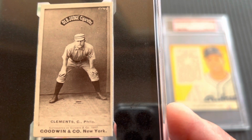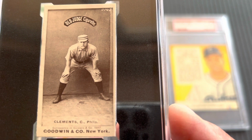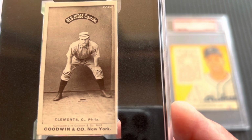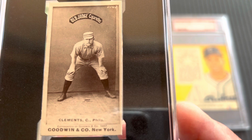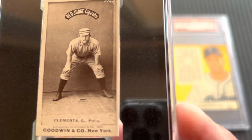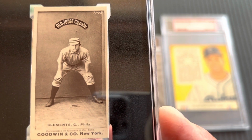These were all taken in the studio, because in those days, to take a picture, it took a while, and they had to expose it. You had to stand still for a couple of minutes for the picture to come out. It wasn't just a quick flash and that's the picture. So none of these were taken in action. They were fake action shots.